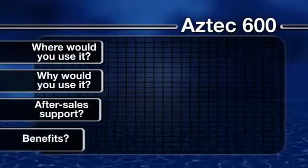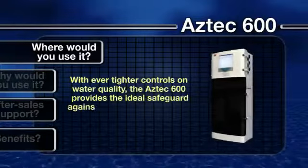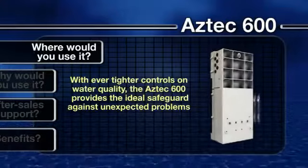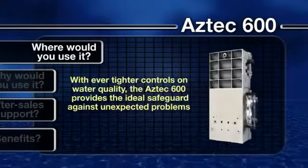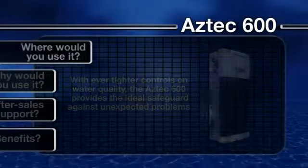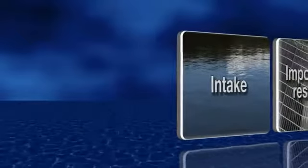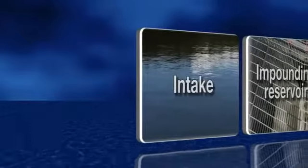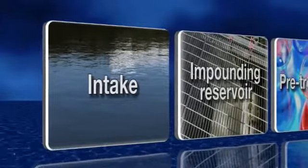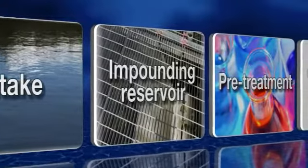So, where would you use it? With ever tighter controls on water quality, the Aztec 600 provides the ideal safeguard against unexpected problems during the performance of the treatment process. It can be deployed throughout the process at various key points, including the water source, to monitor for changes in concentration levels of aluminium, manganese, iron, ammonia, or colour, which will influence the treatment process.